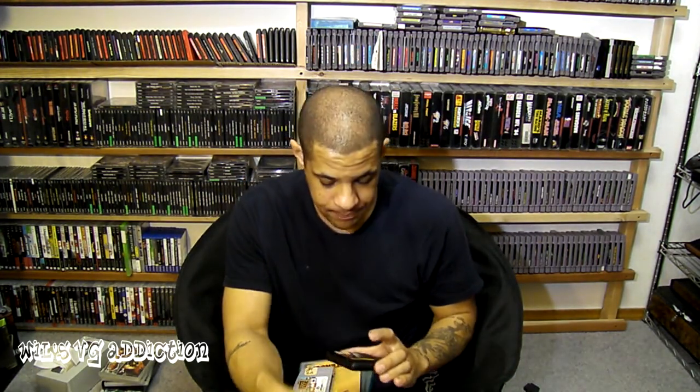I'm 99% sure I do have that, but in a smaller case. I'm not going to take anything that's in the case already out, but this is a copy of Dr. Mario for the Game Boy, and this was $3 in a little protective case. Pretty cool. Had that already.